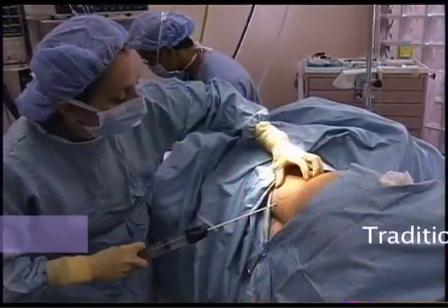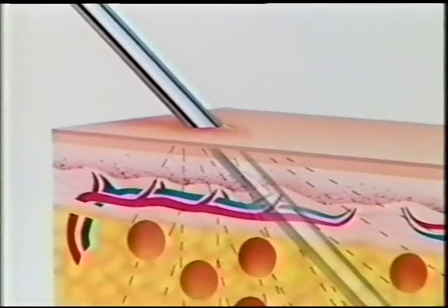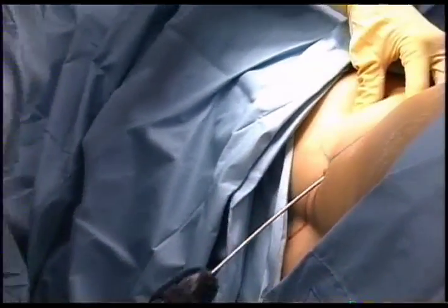Hi, I'm Dr. Jeffrey Klein, and I invented Tumescent Liposuction. Liposuction is accomplished by using stainless steel tubes called cannulas to suction fat from under the skin. Although such large cannulas can remove fat quickly, they are less accurate than smaller cannulas. They also require larger incisions and therefore leave larger scars.